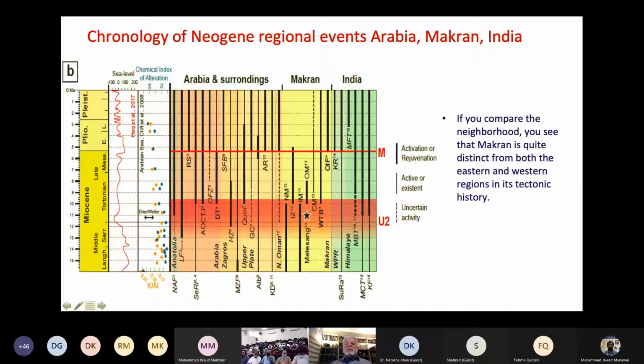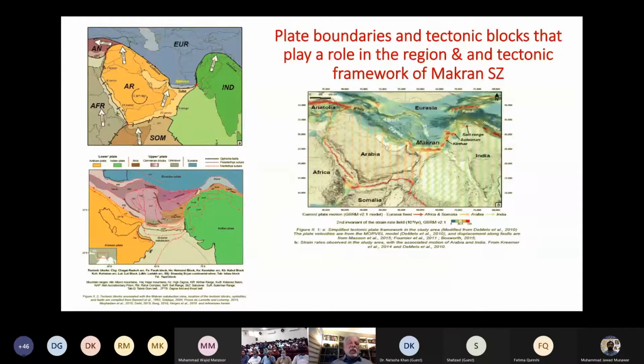when you compare these neighborhoods, you see that the Makran is quite distinct from both eastern and western regions in its tectonic history. So it's a unit by itself. It's sitting there. But it has had a very complex history, which you will see in a minute as we talk about this.